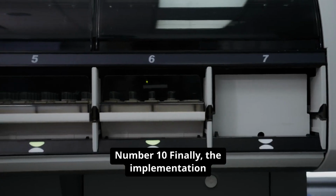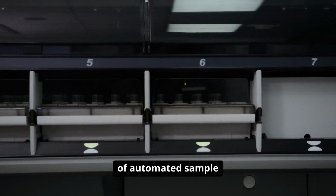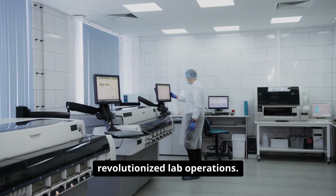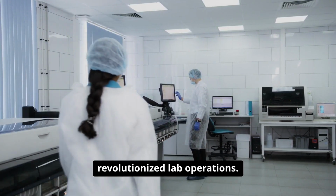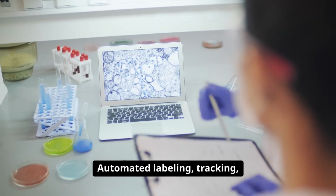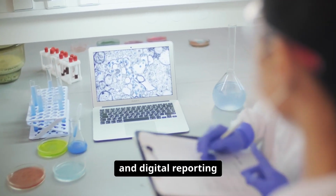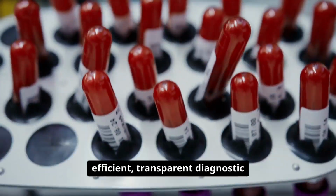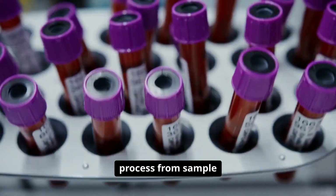Number 10, finally, the implementation of automated sample tracking and laboratory information system integration has revolutionized lab operations. Automated labeling, tracking, and digital reporting minimize human error and streamline workflow, creating an efficient, transparent diagnostic process from sample collection to result delivery.